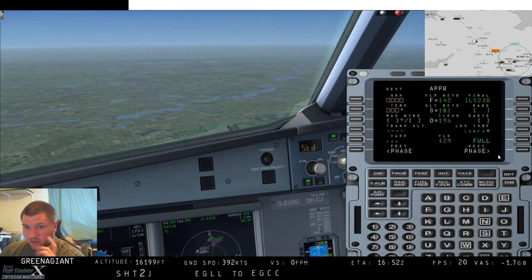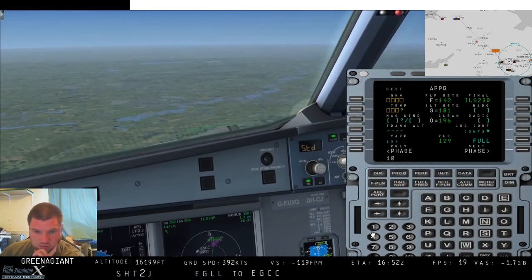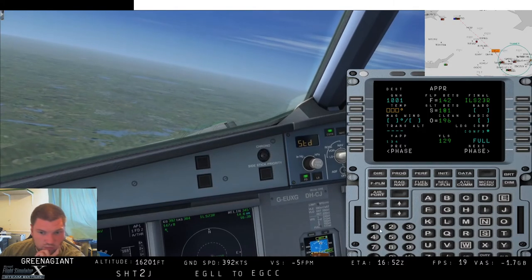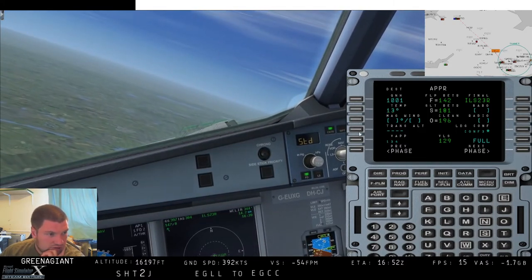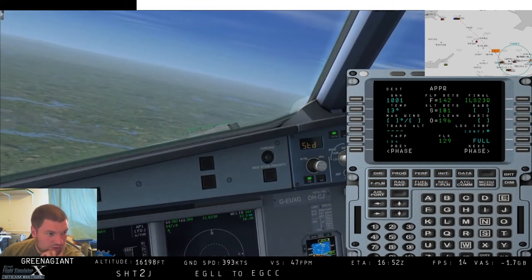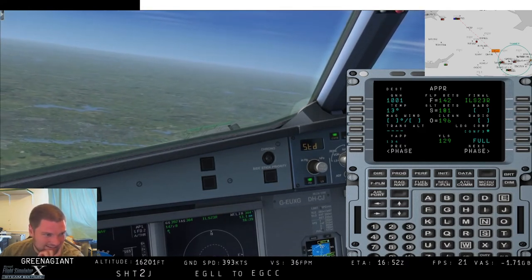And then if we skip forward to the approach phase, then we can key in the weather data. So QNH in Manchester is 1001, which is actually the same as Heathrow now. Temperature is warmer than Heathrow in Manchester. And no rain, but there's rain in London. What's going on?